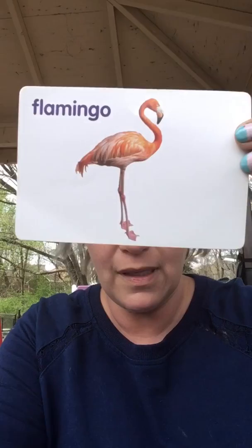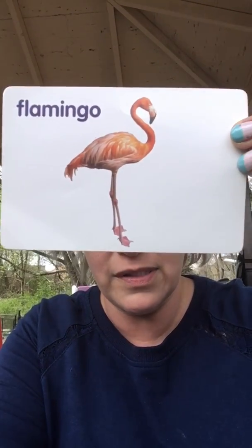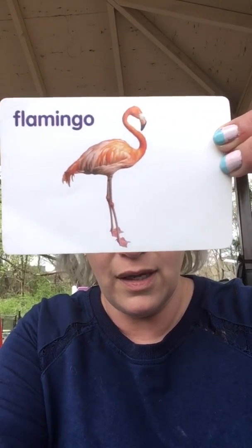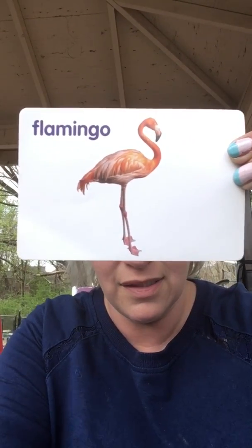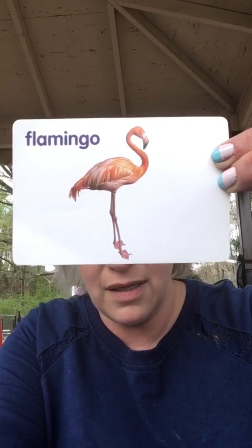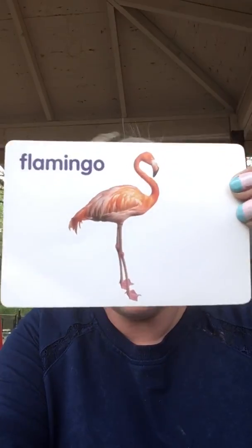And let's see what else. Oh, this one, when you go to the Atlanta Zoo, when it's open, when you walk in, the first animals you usually see are these guys. And they're birds, and they're pink. And they have a beak. They have an interesting beak and interesting long legs and wings and feathers. And, you know, they have these long legs because they stand in the water.